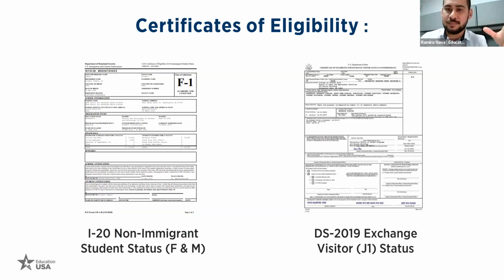So to sum it up, the certificates of eligibility are essential documents that prove you are eligible to study in, or participate in an exchange program in, the United States. Okay, so now let's move on to the next slide.